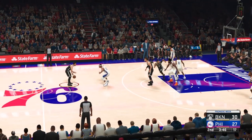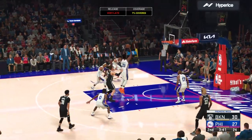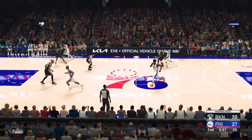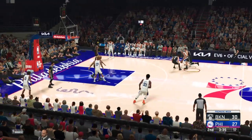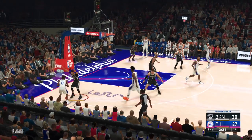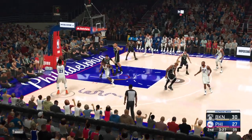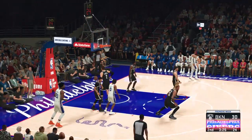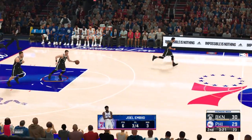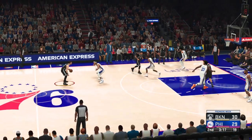Dragic with it. Outside Curry. Lets it go from deep. And Joel Embiid pulls it down. The Sixers trailing. And in the second quarter, a little under 3.5 minutes played already. Here's Maxey. Back to Embiid. No one near him. And it's good. Off the back of the rim and in. Embiid's got 6. And what's working here? Each guy is willing to make the next pass.